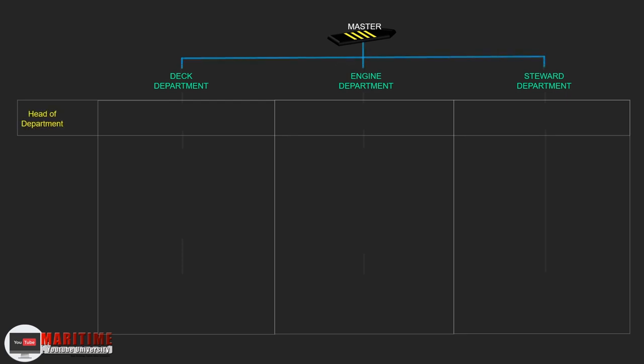Here is the organizational structure of the ship. Master is on the top. He is managing all the three departments, namely, deck department, engine department, and steward department. Each department is being supervised by the designated head of the department. Chief officer is the head of deck department. Chief engineer is the head of engine department, and the master himself is the head of the steward department.